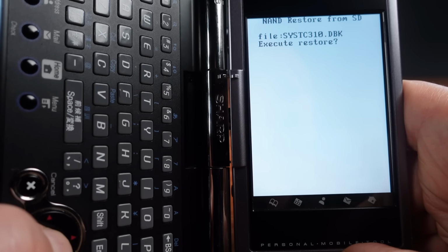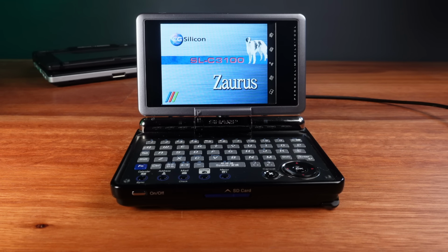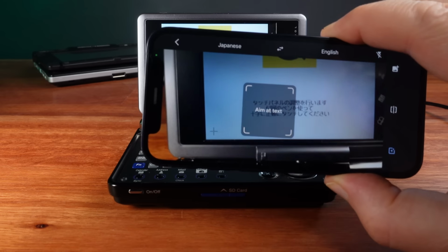But I don't have any other options at this point, so I'm going to try flashing the original Japanese system into this Zaurus. The process takes quite a while, but seems to have worked. The system is now booting up. I'm really happy with what I'm seeing here.